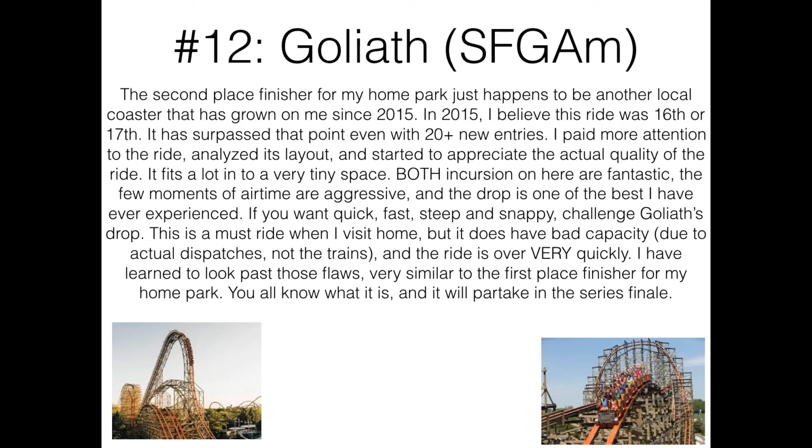You can wait up to 3 hours for this thing on a busy day, and the ride is over very quickly. I mean, I've gotten more used to it. I've looked past those flaws. I will admit that there is another coaster. Well, you should know that there is another coaster that surpasses this. And you know which one it is. It will partake in the series finale.